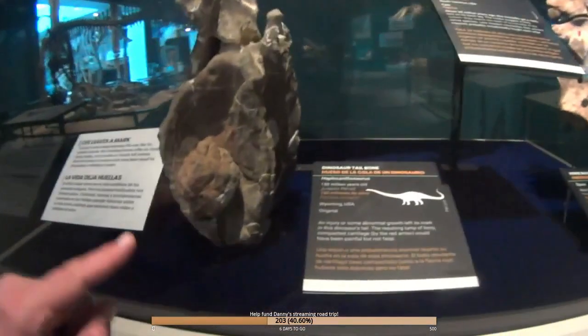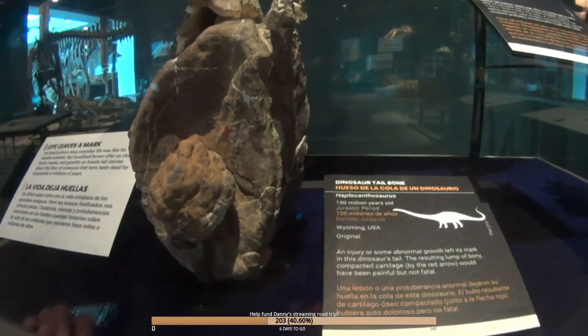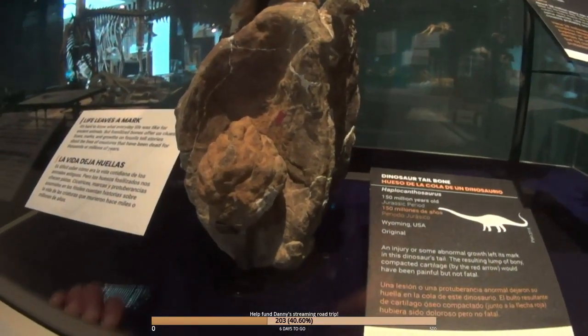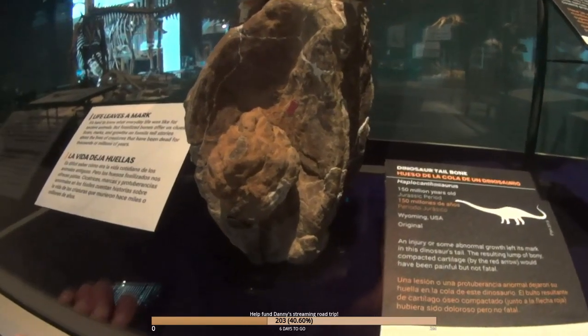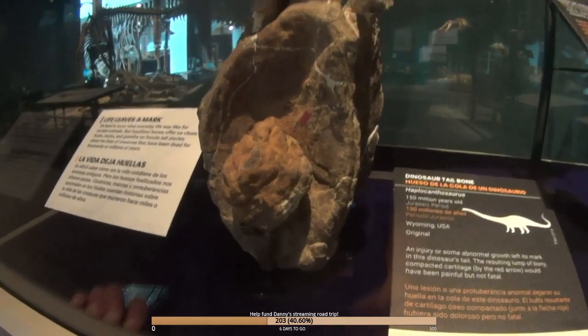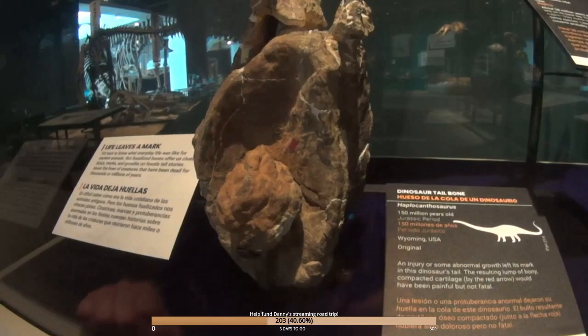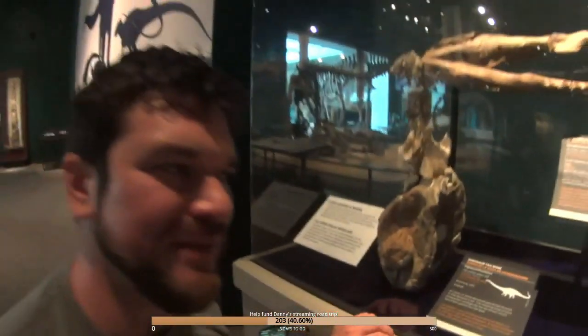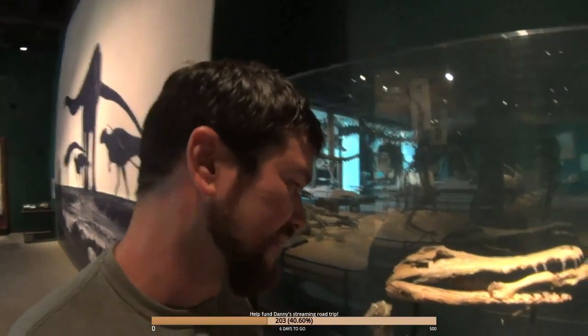Yeah, and this is a big old injury on the animal's tail. So the sign says an injury or some abnormal growth left its mark in this dinosaur's tail. The resulting lump of bony, compacted cartilage by the red arrow there would have been painful but not fatal. So we've got lots of examples of stuff like this, of injuries in dinosaurs.